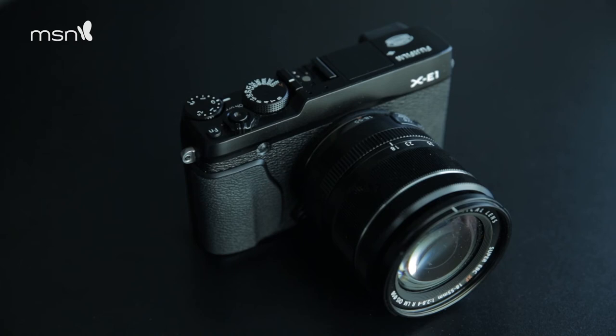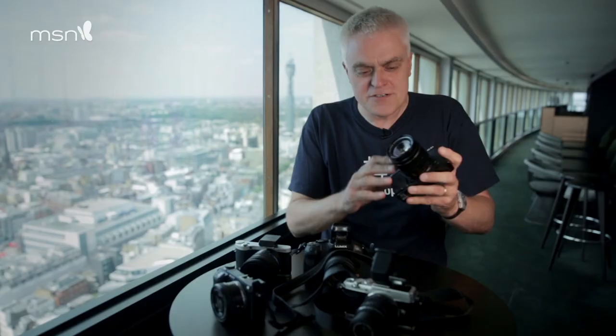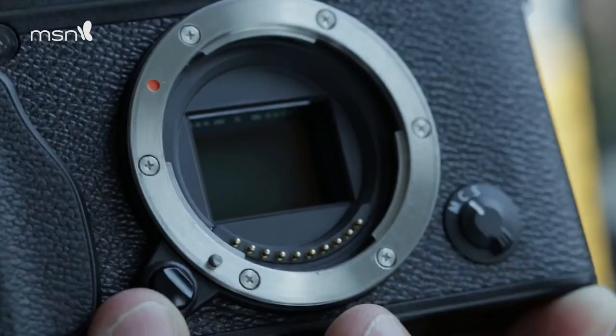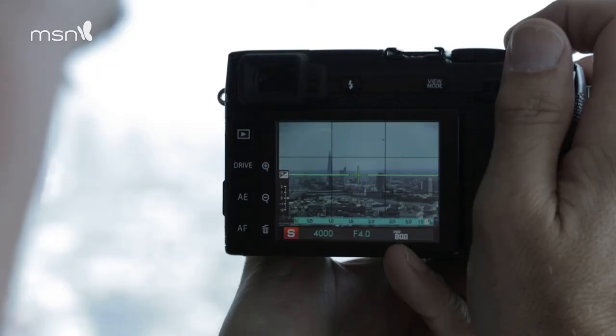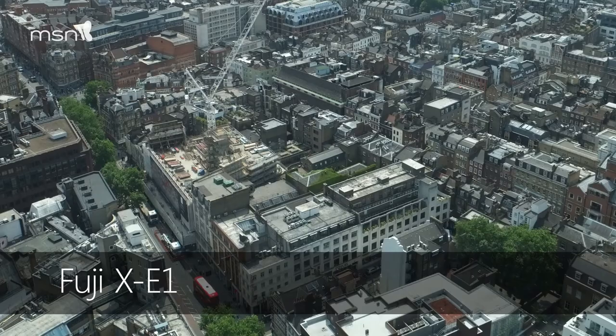Finally, there's Fuji's XE1, the most expensive of the five cameras, the most traditional looking, with delightful features like this traditional shutter speed dial. Traditional on the outside, but advanced on the inside. It's got Fuji's X-Trans CMOS sensor that has a unique and different arrangement of pixels that's claimed to give an almost film-like image quality and improved sharpness. I certainly found the image quality on this was better than the other cameras here.